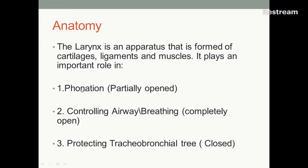And then lastly, protecting the tracheobronchial tree. So to be able to breathe normally, we would want to avoid any foreign bodies or food or drinks, liquids of any sorts, going down while we are eating. So there's a really beautiful mechanism for that, and to avoid any foreign bodies going down through the trachea down to the lungs.